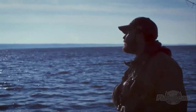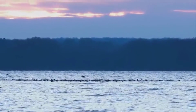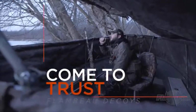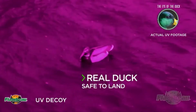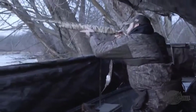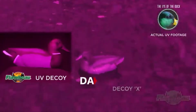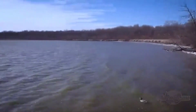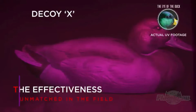Our exclusive U-Vision paint schemes replicate the natural UV signature of live ducks. During the migration, it's what the birds come to trust. From overhead, the birds don't doubt that there's anything below but the real thing. Without U-Vision, the lack of an ultraviolet signature on a decoy can trigger a threat response, turning cupped wings into flaring tails. The effectiveness is unmatched in the field.